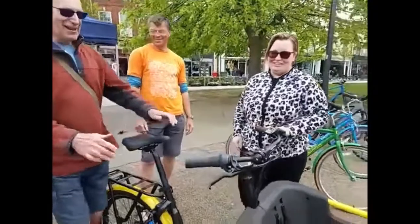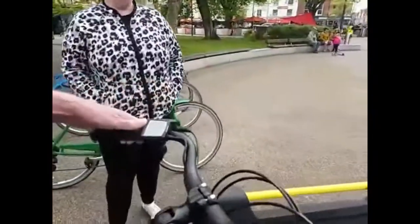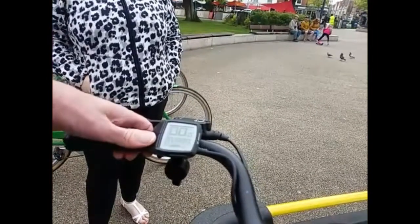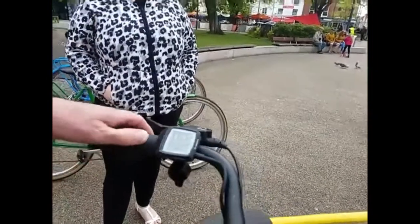And look at this amazing speed. Assist. Eco. Tour. Sport. Turbo even. Wow, does it do rocket powered? Yeah. Not quite.